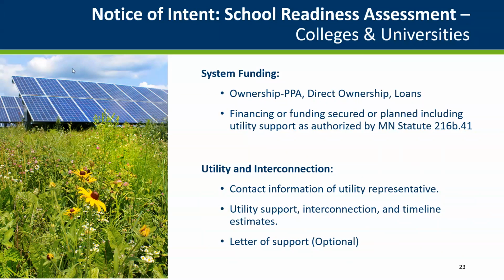We want to know that they're in support of the system and willing and telling you that they will interconnect the system. And then what does their timeline typically look like? What is their process and fees and everything? A letter of support is always optional or encouraged, but it's not necessary. Just provide in typed out form what kind of contact and information you have learned from the electric utility representative.